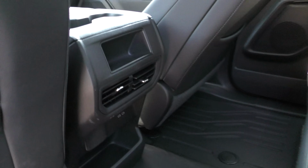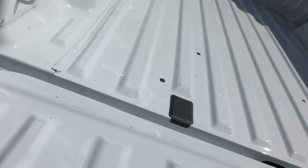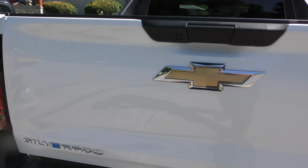You can say plenty of room. And of course, it's got all electrical outlets and stuff that you can run on it. But I gotta say, I like it. They didn't go overboard. This is all mechanical. You push it, pull it, simpler, less things to break.